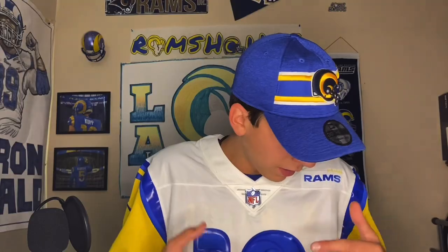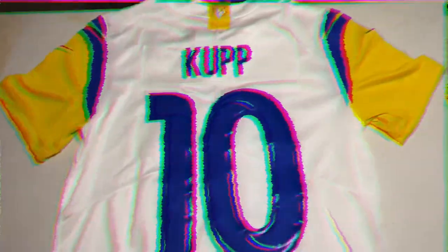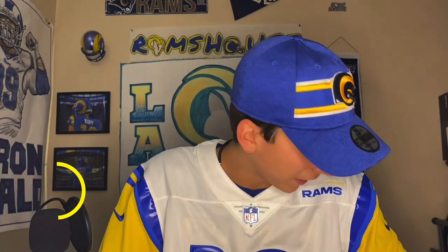Again, it's a completely different fit from the modern throwbacks. It's just a lot more faded. It doesn't pop as well. The white looks more like a bone type of color. Definitely recommend you guys get this Nike Vapor Limited version of it. I think right now all they have is Cooper Kupp and Aaron Donald, so you better jump on that before other people get it. And man, I just recommend getting this jersey for sure.